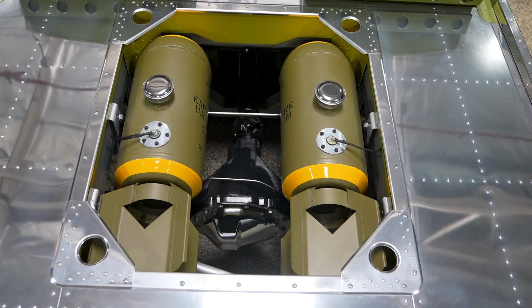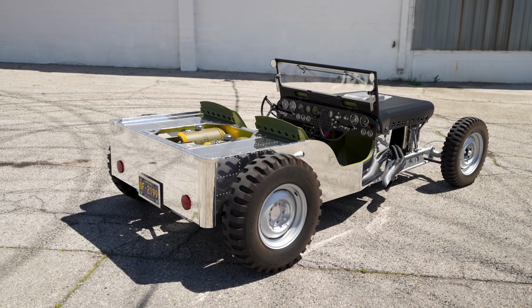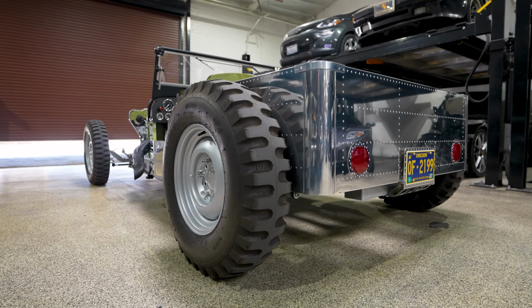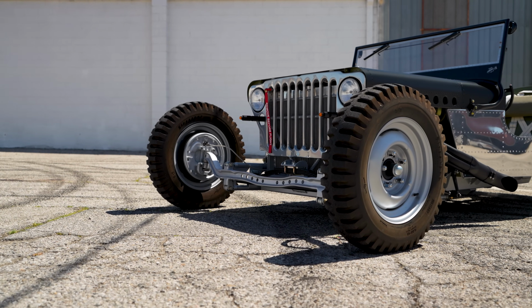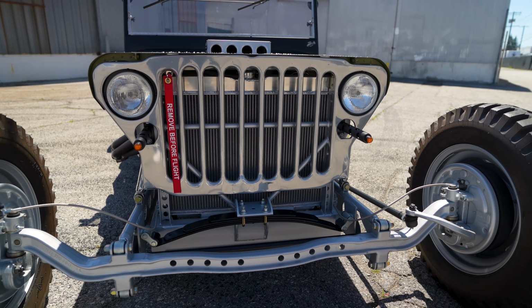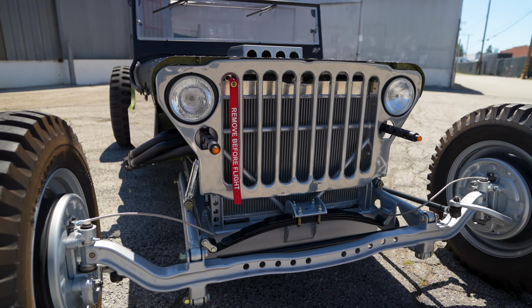The rear end is a 12 bolt. It's got 3.73 gears for the bigger tires back there. Yeah. Those would be World War II command car tires back there. And then you've got the World War II Jeep tires up front with a 1970 F100 axle that I've converted to go on radius bars here. I wanted something a little bit stouter to run the Jeep tires.